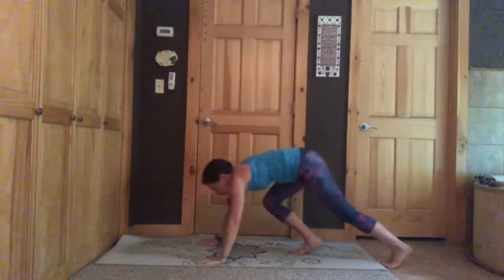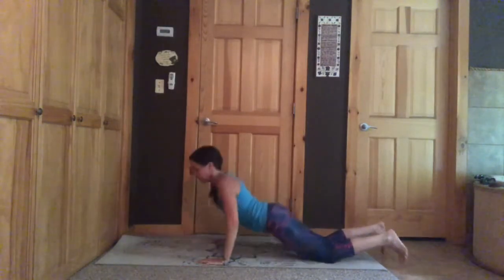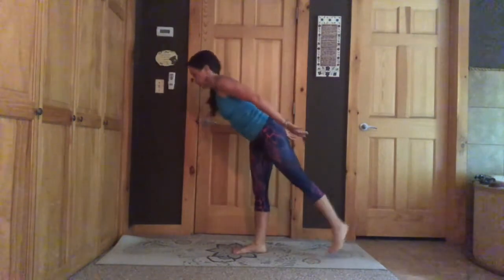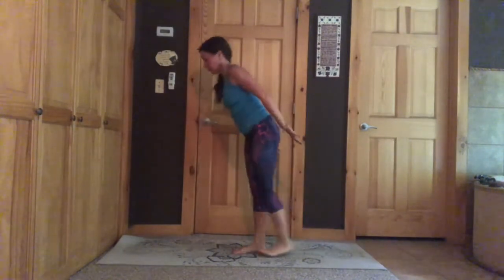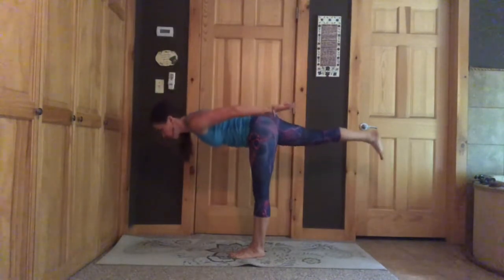Do chair pose. Okay, now imagine you are a Nimbus 2000 broomstick. This is called locust pose. We're pretending to be a broomstick. All right, we're gonna get up on that broomstick and imagine you're flying on your broomstick. Warrior three, flying through the air.